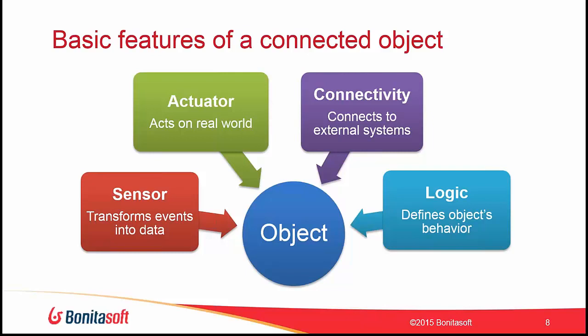And last of all, well, that's the glue, that's the logic, the object logic. These connected objects are smart, so they have a bit of internal logic. Now, with all of these four components, we have assembled the basic schematic of a connected object, but let's see how they can be integrated into a much more intelligent system.